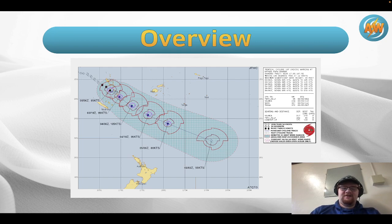The Joint Typhoon Warning Center has Kevin peaking in about 24 hours as a 105-knot storm, and this is a Category 3 on the Saffir-Simpson scale, also equivalent to Category 4 on the Australian scale. After that, it'll steadily weaken as it approaches the mid-latitudes and ocean heat content drops, and should complete its extratropical transition in about 3 to 4 days.